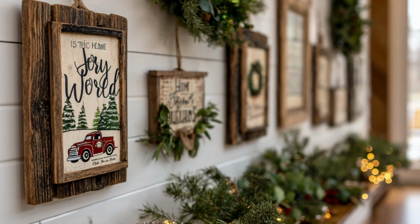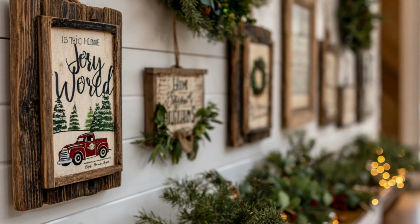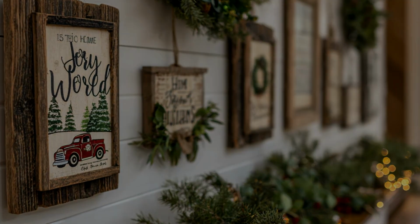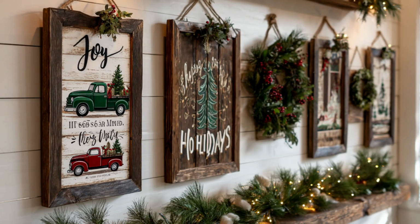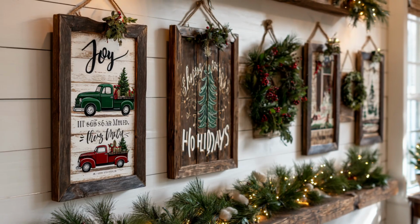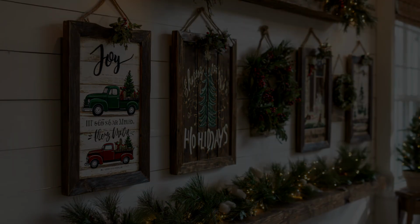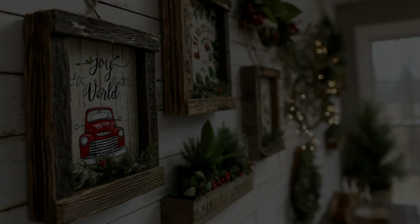One trend that stands out is the use of shiplap-inspired backdrops and reclaimed wood textures, creating a rustic yet clean aesthetic. Try clustering smaller signs together to build a holiday gallery wall, or pair larger signs with wreaths and stockings for a balanced look. These signs not only fill space, they infuse your home with seasonal warmth and personal sentiment.